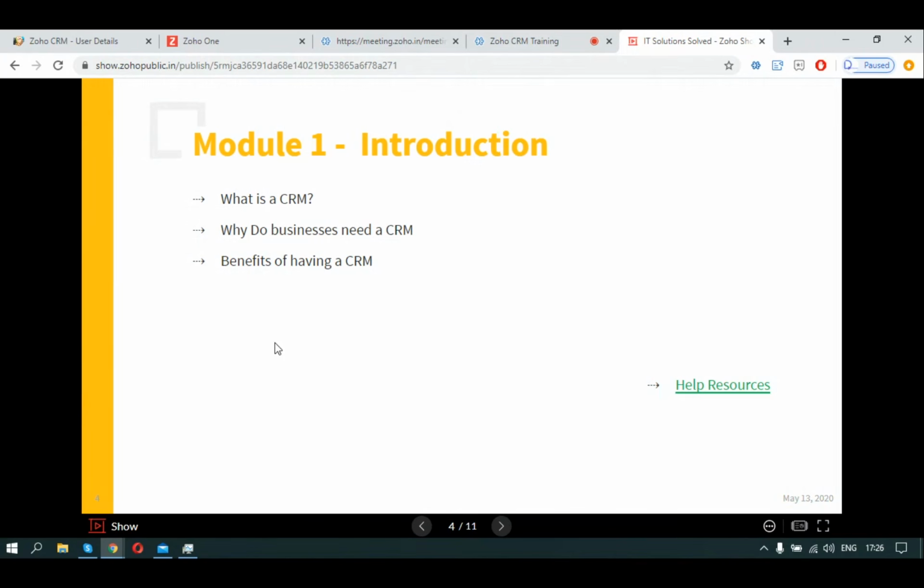Okay, all right. So why do businesses need a CRM? Businesses primarily need a CRM to help them with a plethora of reasons. One, save time. Number two, save energy. Number three, and very big, save money. Number four, save resources. So I'm going to start with number one, time. How does a CRM help save time?